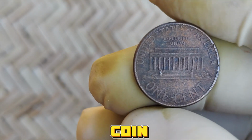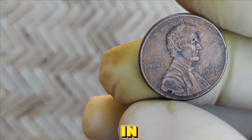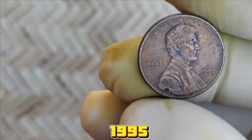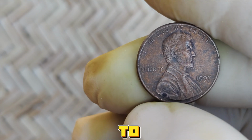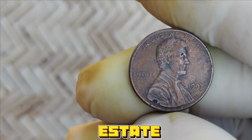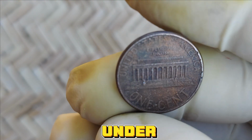Host: The world of coin collecting is full of surprises. Sometimes, the most valuable treasures are hiding in plain sight. Who would have thought that a simple 1995 penny could change someone's life forever? So, if you've made it this far, you're now one step closer to uncovering a hidden fortune. Check your change, visit estate sales, and stay curious. The next multi-million-dollar coin might be sitting right under your nose.